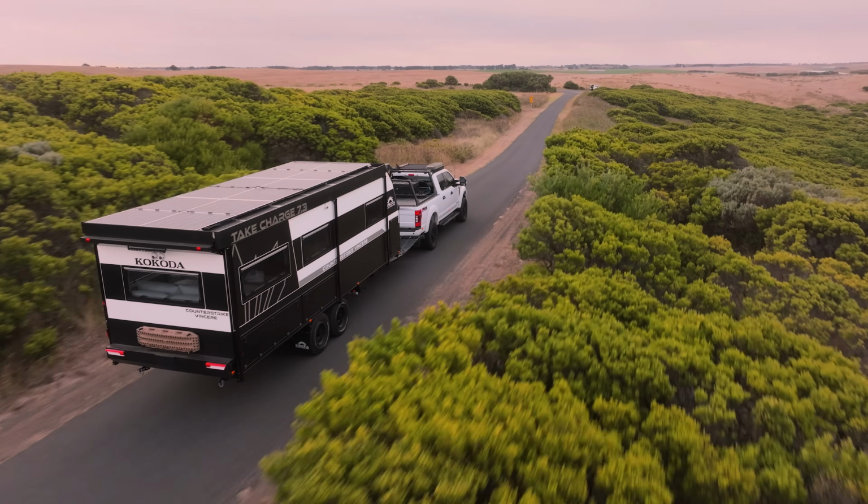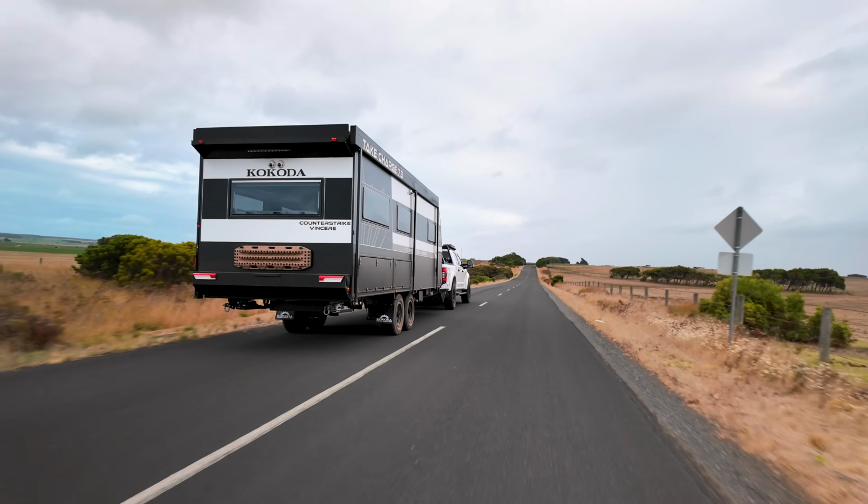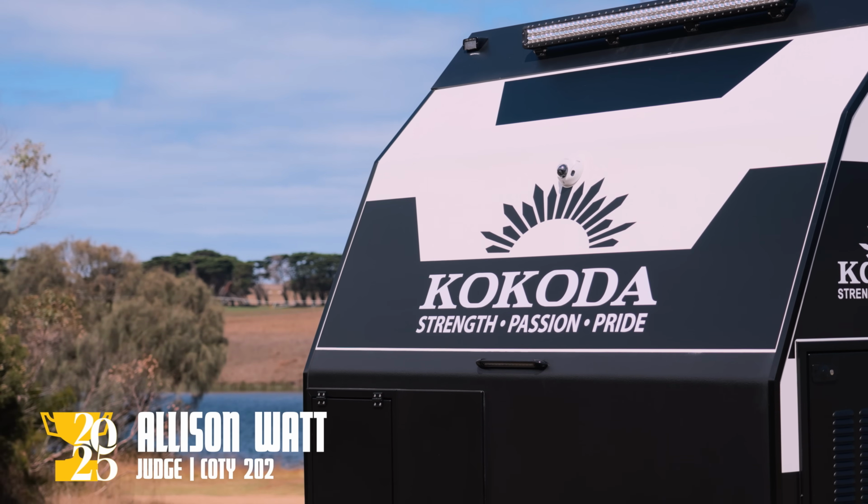Alison, the press release that came out on this van days before we saw it suggests that it's not leading in self-sufficiency, it's redefining it on a global sense. Run us through it. I get the feeling that we're witnessing history here, and that caravanning as we have known it changes from this point on.